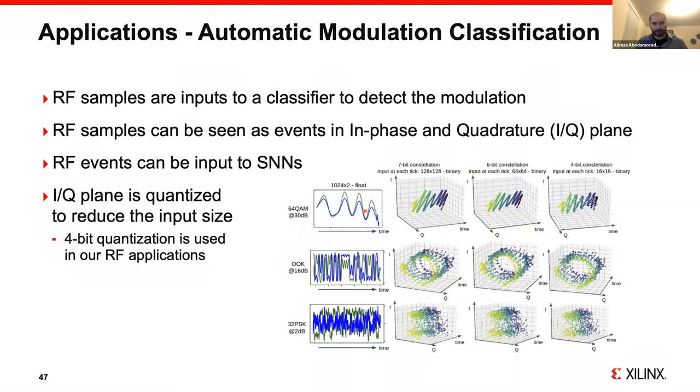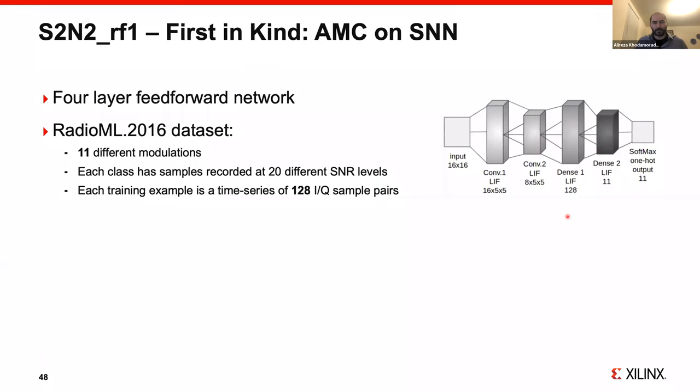32-bit values for I and Q create a large input to the network. In our experiment, we quantized I and Q to 4 bits. Therefore, our network input is a 16 by 16 binary tensor. To the best of our knowledge, automatic modulation classification using spiking neural networks has never been done before. For the first application, we used a 4-layer feedforward network and the RadioML dataset, version 2016, which has 11 different modulations. And each training example has 128 sample pairs or ticks.